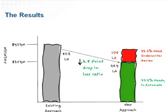Their underwriters are able to focus on what they do best and what computers can't do, which is to use their expertise to evaluate any additional considerations that should be taken into account on some of those higher risk policies. Perhaps there's been a change in the management team, or perhaps there's a new safety program in place that has recently been implemented. Or the underwriter may agree with the model and decide the policy is a bad risk or that the market price isn't sufficient and release it to the competition.